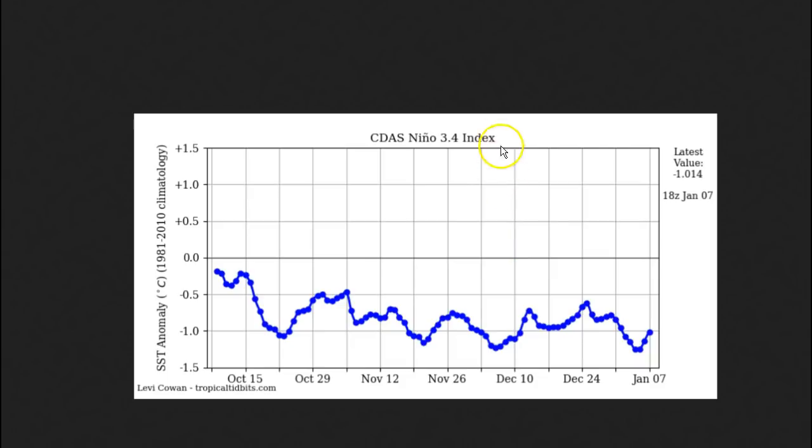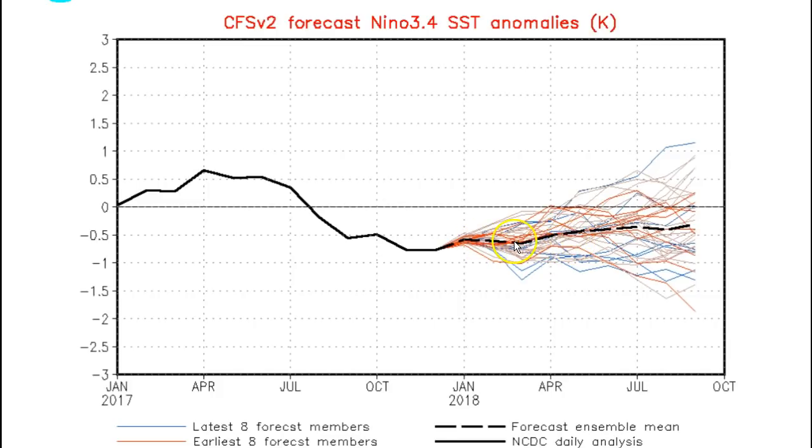In fact, here's actual data from the Nino 3.4 region. You can see it's updated daily, and it really bounces around. But back in the November time frame, this looks more like 1 degree below normal per this index, and it's still not looking good. The current value is minus 1.014, that dot right there. You've got to kind of average all this out, but still it's hovering right around 1, so I'd say this index is almost understating what's going on, or the other index is off a little bit.